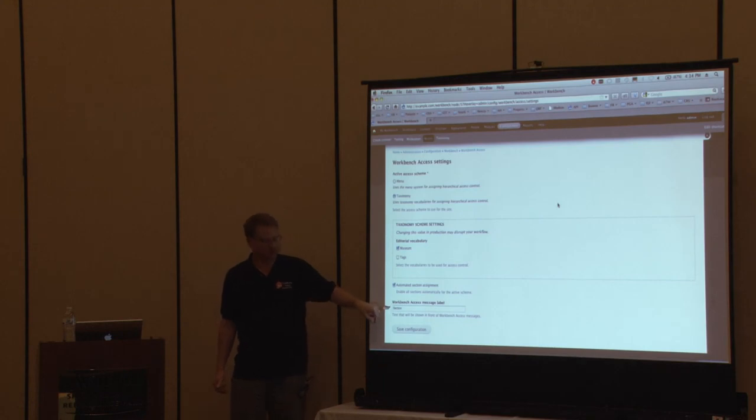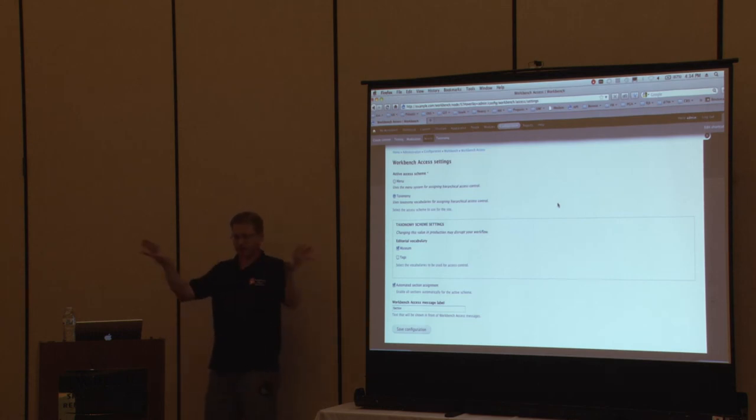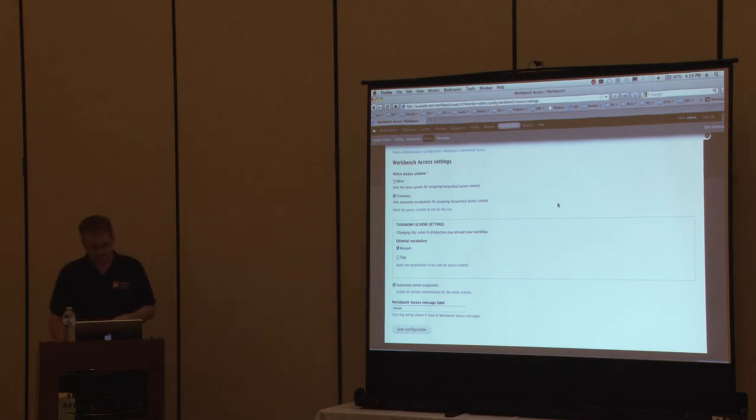And then this is just a little thing we put in for the UX people, so that you can name it whatever you want when we're talking about it in the user interface. For our early clients like Barnard, it says Workbench Access all over the place. And they said, no, we want to call it sections, or we want to call it, I don't know. Those are the only two words I have for it. But we just made it configurable.